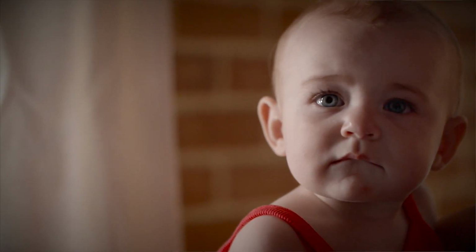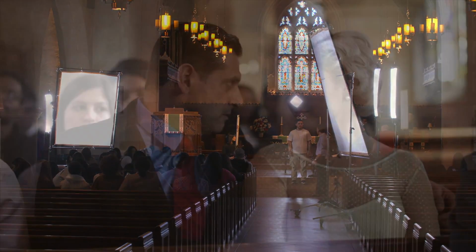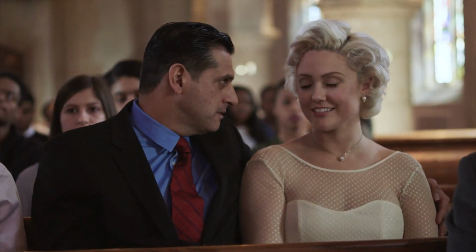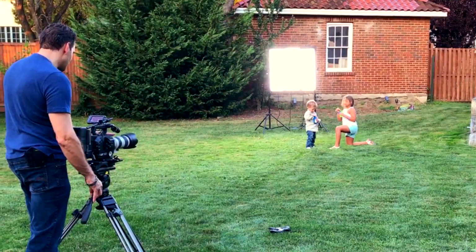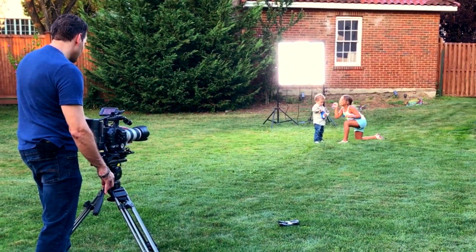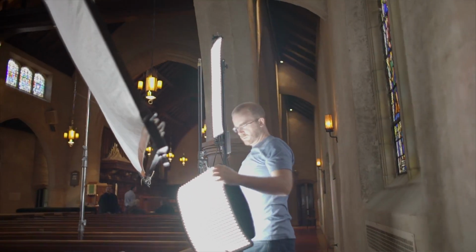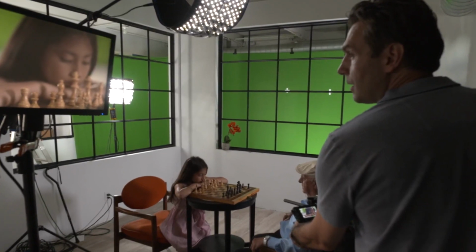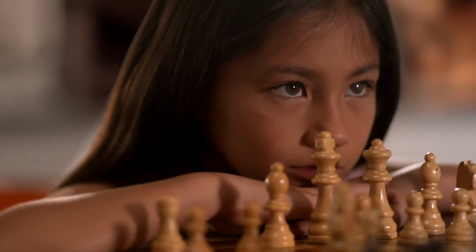First, the quality of the light is exceptional, with a CRI rating of 98. This means that color rendering is amazingly close to natural light. And these babies are bright and beautifully soft as well. They can be combined in banks of 2, 3, or more to create as much light as you need, but with very little heat, weight, or power draw. DPLumi LED panels are super flexible and manageable. You can put them just about anywhere you need them, giving you an important tool to create the shots that you need.